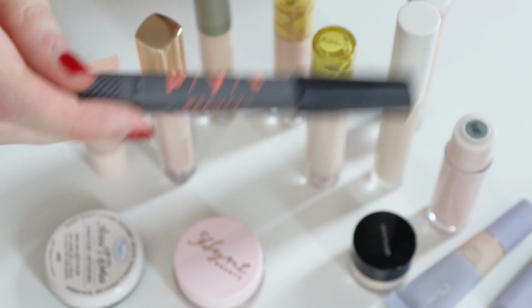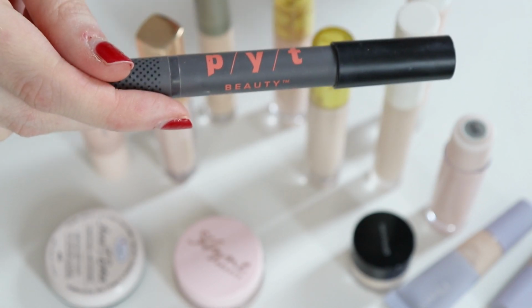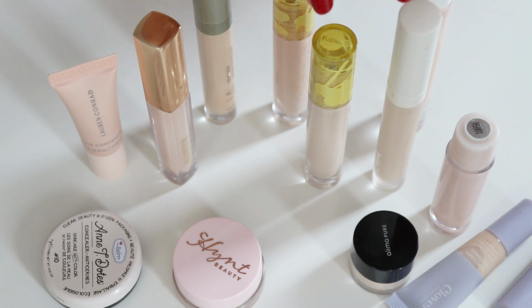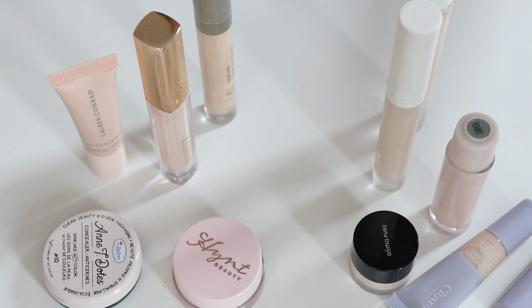There are some products that aren't made anymore that I hold on to because they are staples in my routine, but this one just isn't, so I don't see a lot of point in holding on to it. Here you'll see some duplicate concealers, and the reason why you see duplicates is because of the shades.